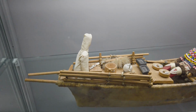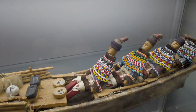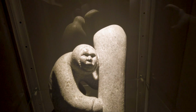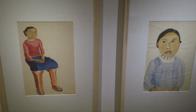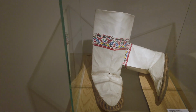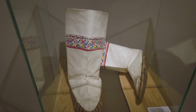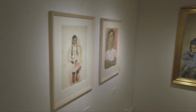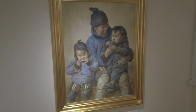And this one you can see the intricate detail. They have ulus and Greenlanders dressed in traditional clothing. Very cool. This carving's really cool, the face on it. This room is pretty interesting. There's a few of these sketches of little Inuit children. And there's some comics. Traditional Greenlandic. You can see the design on the top, little ring of color. One of the few oil paintings I've seen here in the museum. And a really cool portrait, more modern, of an Inuit family.